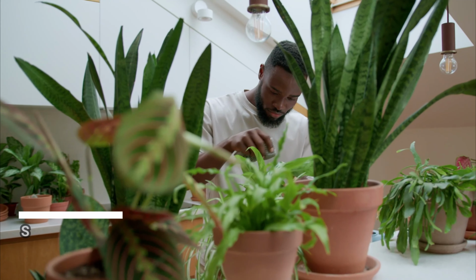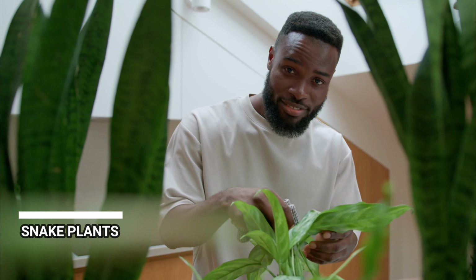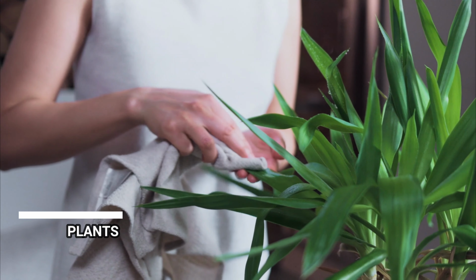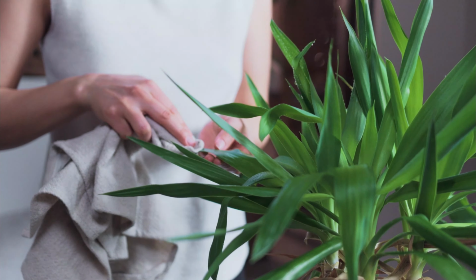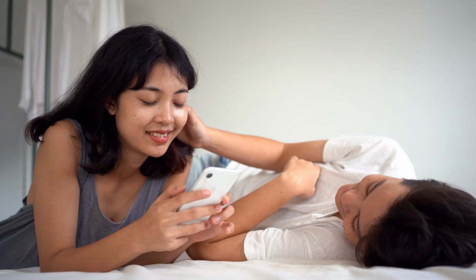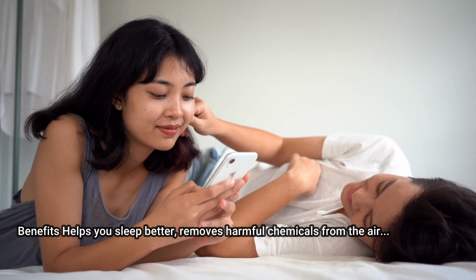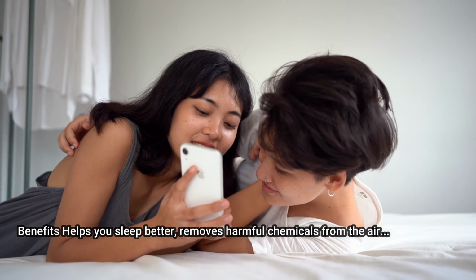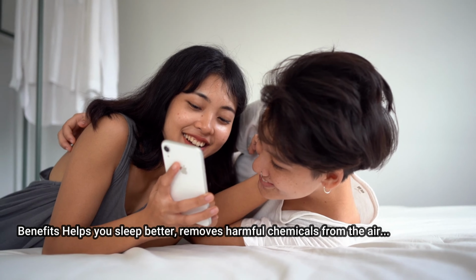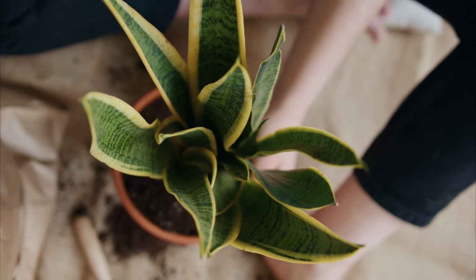Snake plants. The snake plant is a natural air purifier plant. It releases oxygen at night and helps you sleep better. It is also known to remove some harmful chemicals from the air. So this is a great plant to have in the bedroom.